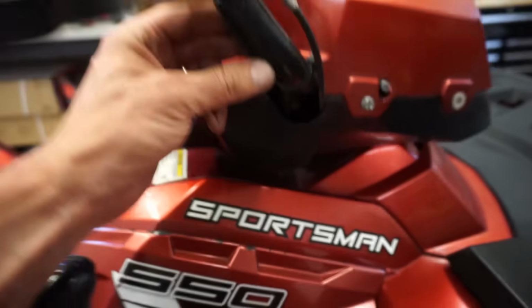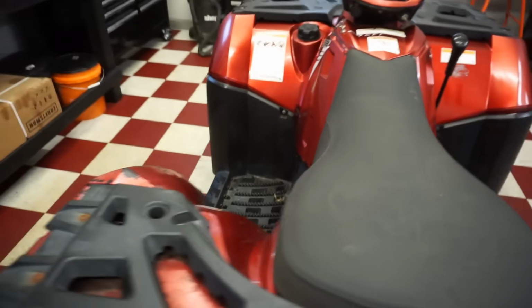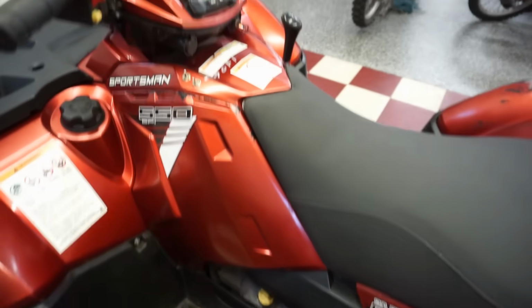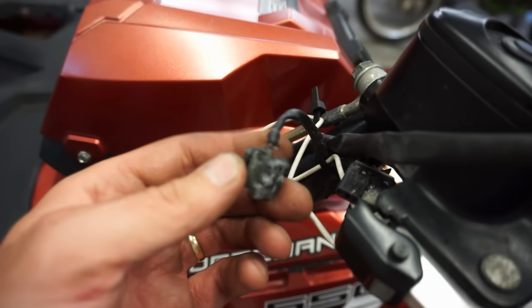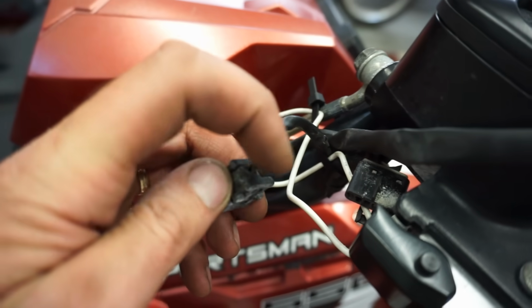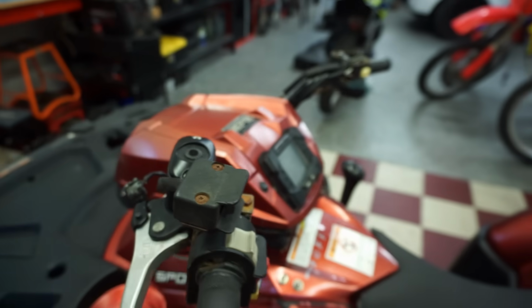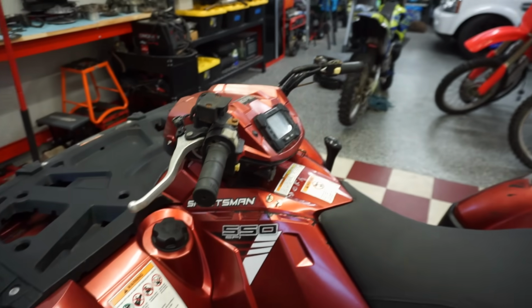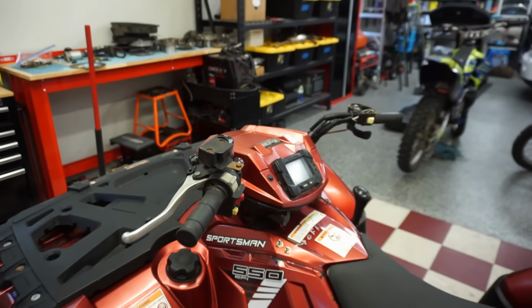I think that goes down to the throttle down here, so we can look for a new switch as well. And then I found out that the brake switch was broken too. A little brown wire pulled out of there. So I'm guessing when the dealership was working on this thing, they just ripped those out because it was so rusty and corroded in there.